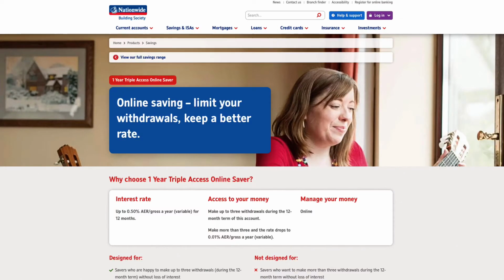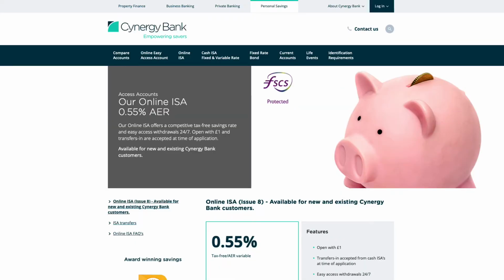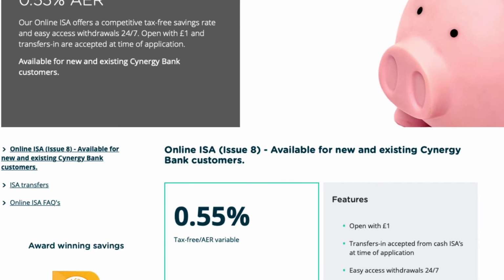Now we're going to move on to the next type of account, which is a cash ISA, which is a tax-free savings account, which allows you to save up to £20,000 per year. Let me show you the highest interest rate cash ISA I've been able to find. Here we are. The highest interest rate cash ISA is from Cynergy Bank. It gives you 0.55%, so a slightly higher interest rate than the previous 2 bank accounts we've looked at there.